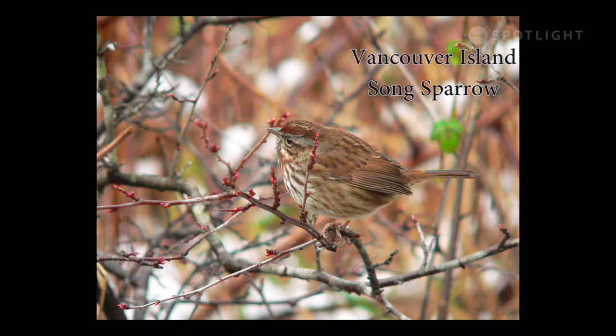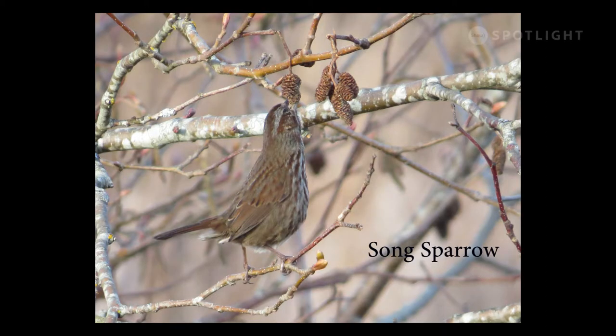Now here is one of our coastal song sparrows, much darker, grayer, and shorter tailed, but still with that same pattern of facial markings. This song sparrow is eating seeds from alder cones. Again, note the short tail and the overall streaky grayish-brown coloring.